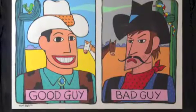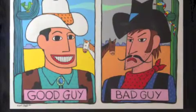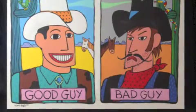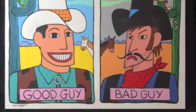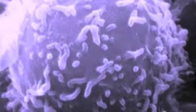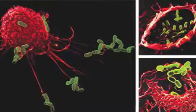So think of the immune system as two teams, the good guys and the bad guys. The good guys will be the defending cells and the bad guys will be the germs. On the good guys' side, there are three main cells that do a lot of the work. They are T lymphocyte cells, B lymphocyte cells, and phagocyte cells.